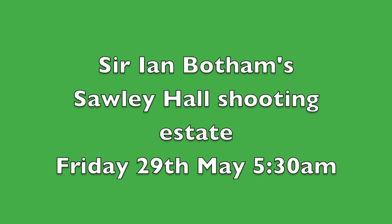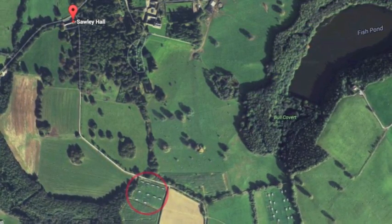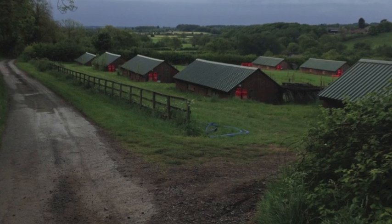After reading about Sir Ian Botham's campaign against the RSPB entitled "You Forgot the Birds," a couple of us from Stop the Cull thought that we would go and have a look at Sir Ian Botham's birds on his shooting estate, and this is what we found. A basic recce on Google Earth helps us locate some rearing sheds right next to a public footpath.